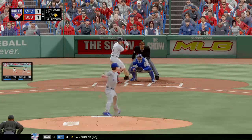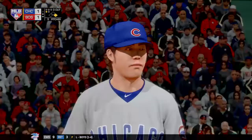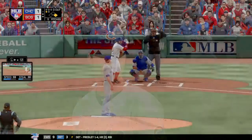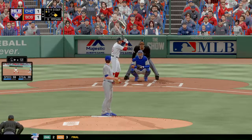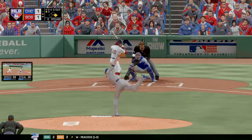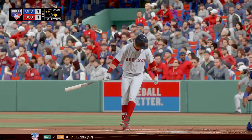The left-handed hitting Andrew Benintendi stands in as he looks at a fastball that's in there for strike 1. He could really use a knock here. 0 for 3 in the game so far. Ready with the 0-1 pitch. A wave and a miss, a tick behind a good fastball.